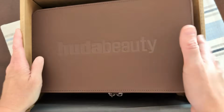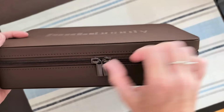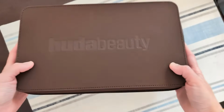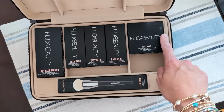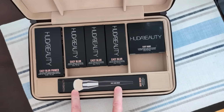So she sent it in this really nice box. Let me just get the big box out of the way. So look at how beautiful this is. I want to use this for a makeup case when I'm done, for a travel case. It's so pretty. And then inside we have the Easy Blur primer, 3 shades of the foundation, and then the Easy Bake powder. And also she has a face base brush.